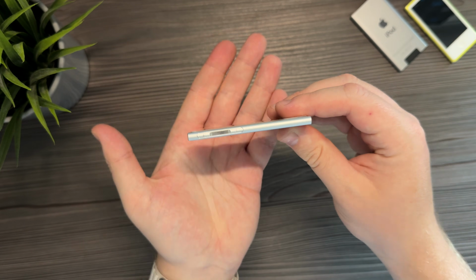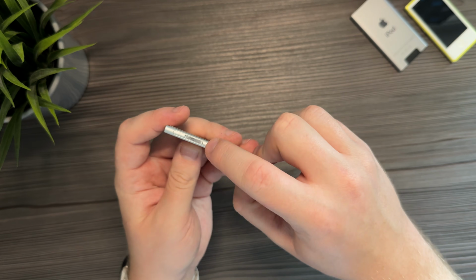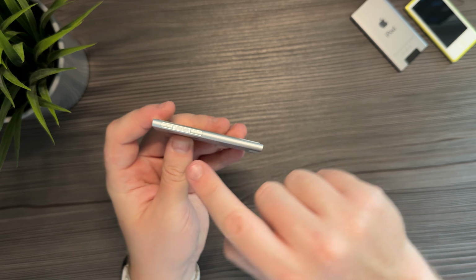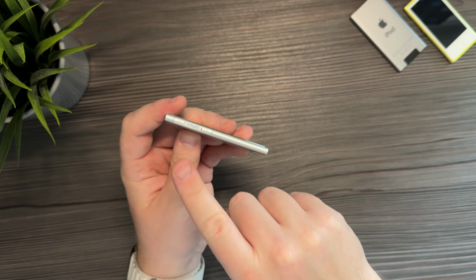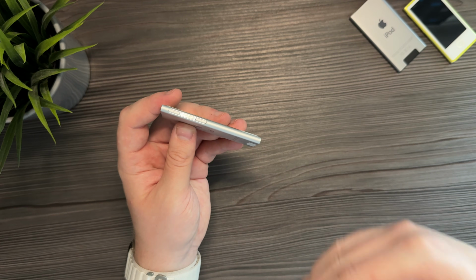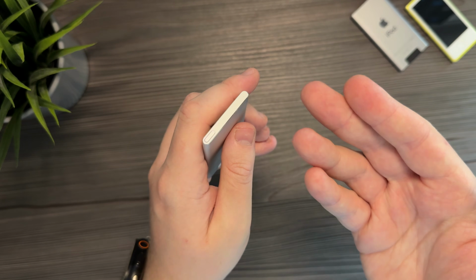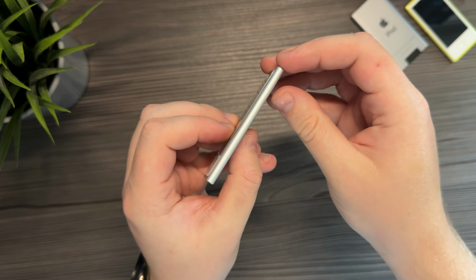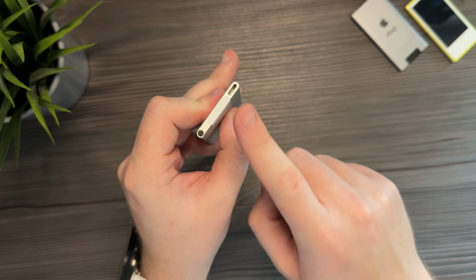Taking a closer look at the iPod Nano, you can see that on the side we have the volume buttons. We have volume up, volume down, of course, but we also have an extra button in between them. Now, this is actually a play pause button, something that you won't find on an iPhone or iPod Touch, for example. On the top, we have the power button or sleep wake button. On this side, we don't have anything. And on this side, as we just spoke about, we have the lightning port and the headphone jack.